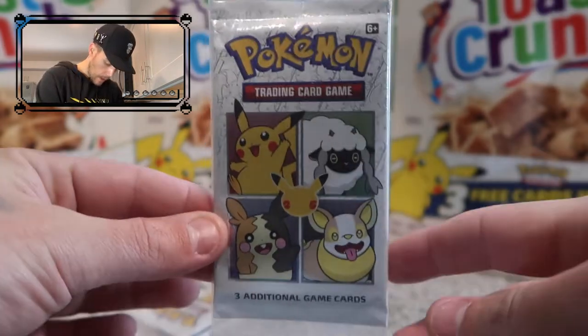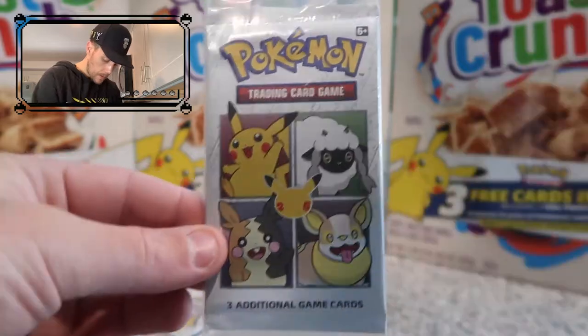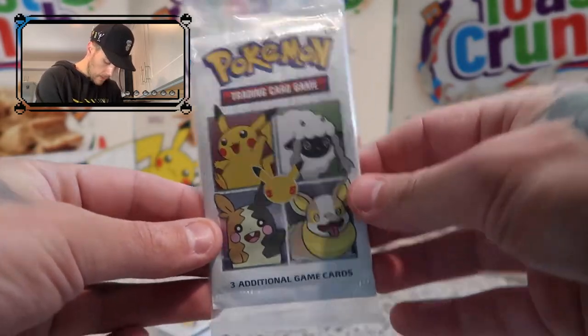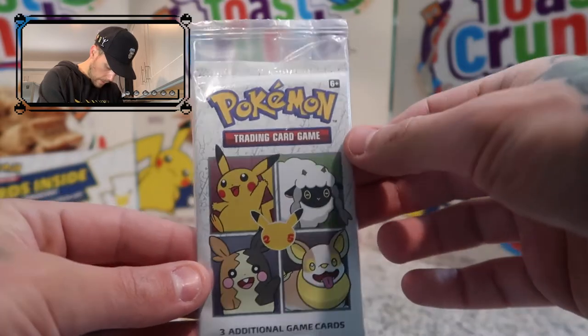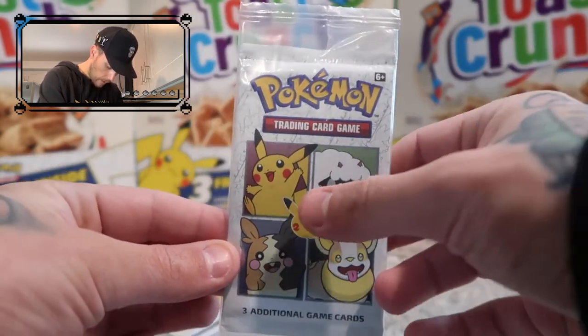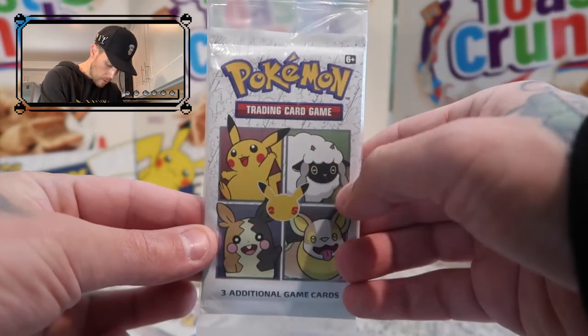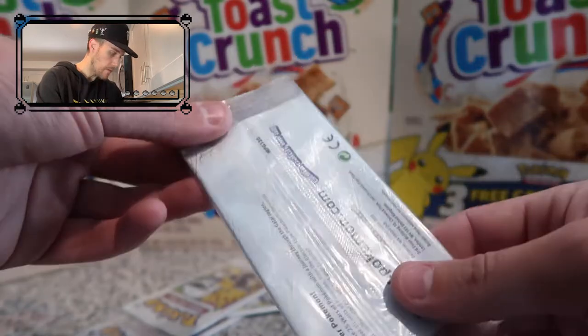Here we go, we got the pack arts here. Let's take a look at the pack arts. Nice white pack art. It's got some pattern in the background, kind of hard to see on camera. It's got the 25th anniversary background. And then you have Pikachu, Wooloo, Morpeko, and Yamper. And those are the holographics, I believe.